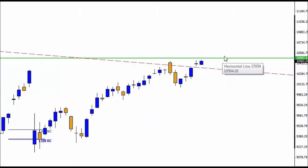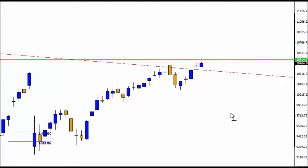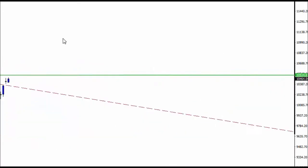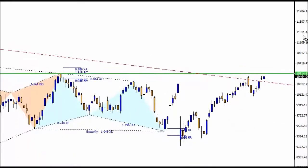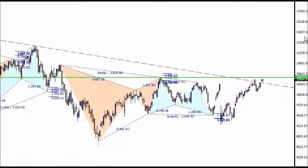If it breaks beyond this 10,510 level here, then the 10,515 level, then we should see the indices going higher and higher. All right, so there we go. A few more options to reach there.